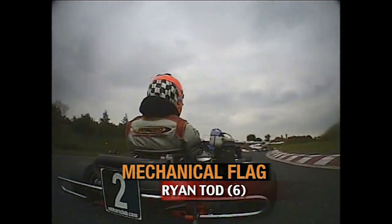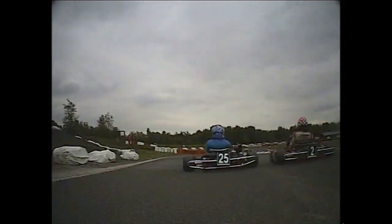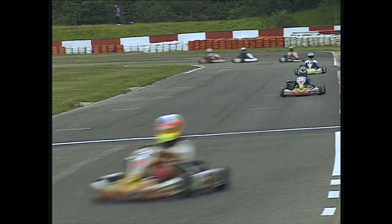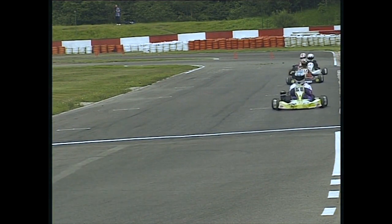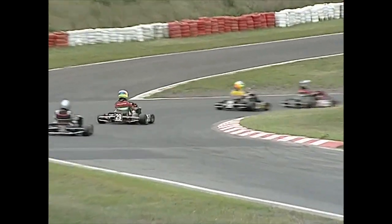Mechanical flag for Ryan Todd, kart 6, that'll be the damage to the rear bumper. He's on board with Wrigley, now there's points to be had here, he's just got to keep that cool head as he comes down off the valley over the curb. Oh, somebody called for a chill pill for Tom Wrigley. The red mist is still firmly at work. It was definitely time for a cool head, and I'm afraid he has undone all the good work he did.